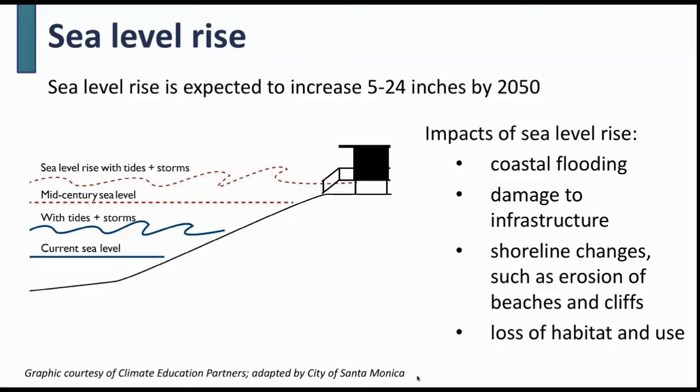Okay, so briefly, I just want to provide a bit of context on sea level rise. In Southern California, it's expected to match global projections with an increase of 5 to 24 inches by 2050. That's within the next 30 years. And just 4 to 8 inches of sea level rise will more than double the frequency of serious flooding events in the region. And in Southern California, we're not just talking about sea level rise. The impacts that we're going to see are from sea level rise in combination with high tides and storms. So the waves and the surge, these things are going to cause the most damage.